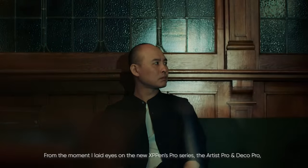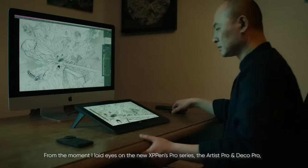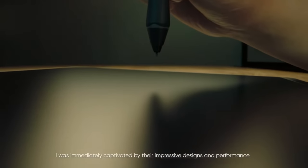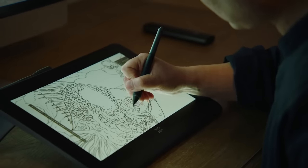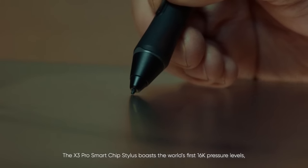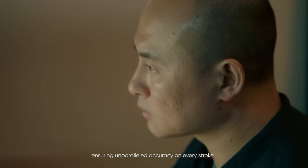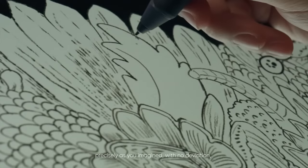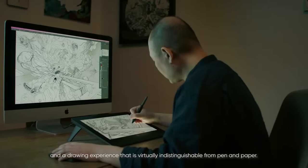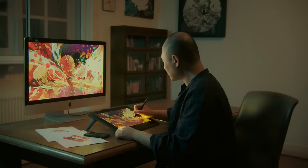From the moment I laid eyes on the new XPPen's Pro series, the Artist Pro and Deco Pro, I was immediately captivated by their impressive designs and performance. The X3 Pro Smart Chip Stylus boasts the world's first 16K pressure levels, ensuring unparalleled accuracy on every stroke, precisely as you imagined, with no deviation and a drawing experience that is virtually indistinguishable from pen and paper.